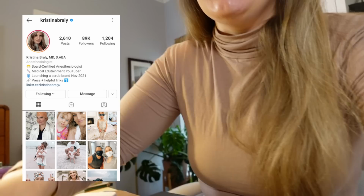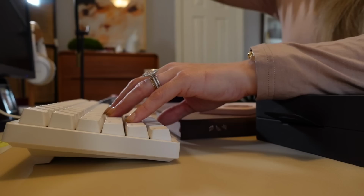All right, let's get this day started. Y'all, look at my new keyboard. Maybe you can see it better like this. How fun is that? I'm gonna be doing a whole desk setup tour and stuff once I get everything else cleaned off. So I will be filming that for sure.